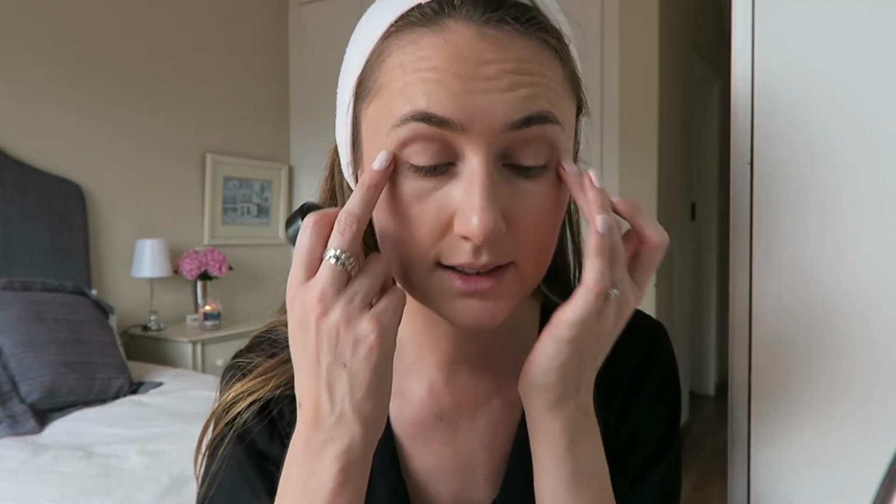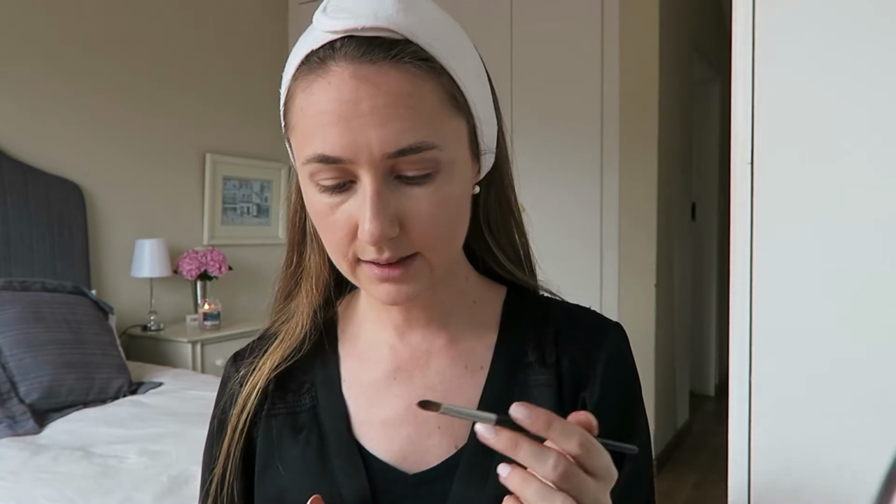Then my favorite dark shade for the crease or for the outer edges is also an oldie but a goodie, and this is Embark, also by MAC. It is a beautiful shade. If you don't have it, you need it. Just trust me on it. It's like a really dark, warm brown.